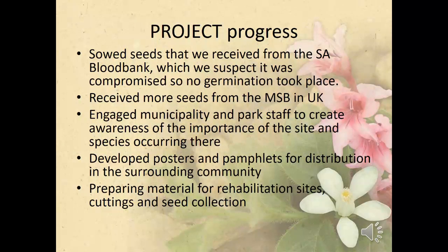We've engaged with the municipality and the park staff to create awareness of the importance of the site and the species that occur on the site. We developed a set of posters and pamphlets for distribution in the surrounding community, and hopefully this will inspire people from the local area to get involved in conserving New Orleans Park.